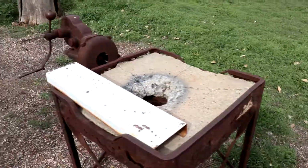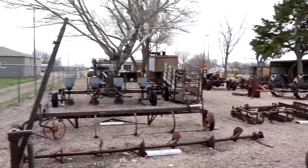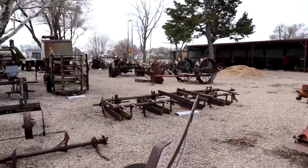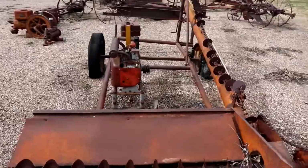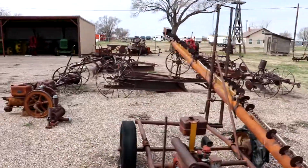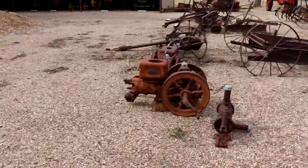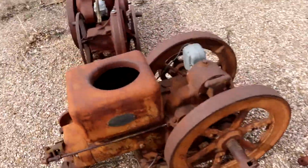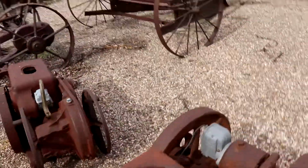There's just a whole variety of stuff in here. Another old tractor over here. Let's kind of walk over and take a look at it. I don't want to make this video too long, so got some little engines here. Nothing on. Oh well, there's something on this one. Let's see what this is. Well, it's a Fairbanks Morse, it says. It's pretty cool.